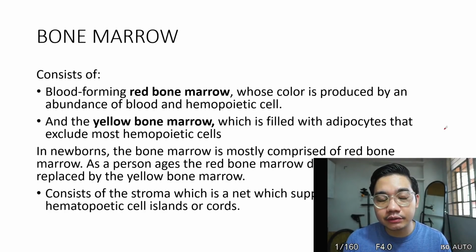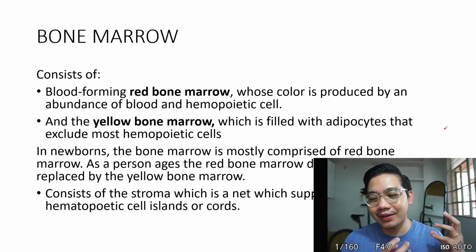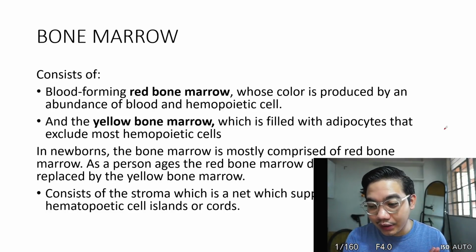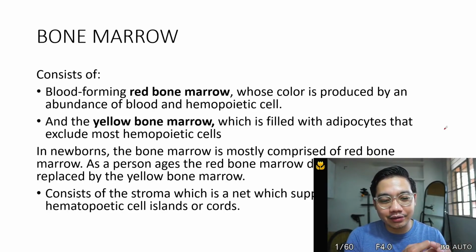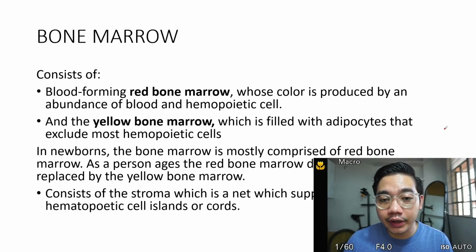and they have this function of added protection, not necessarily against mechanical trauma, but remember your stem cells are quite fragile, so they need some kind of buffer, no? Nice soft protection around them. And apart from that, they can tap into those adipocytes for energy, no?